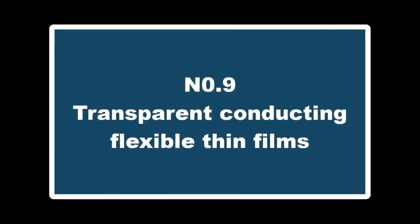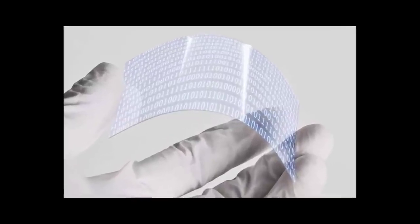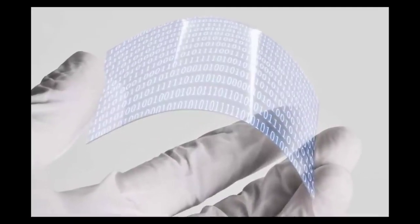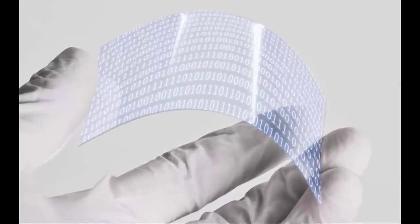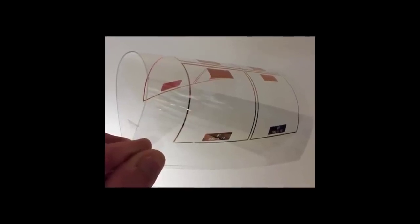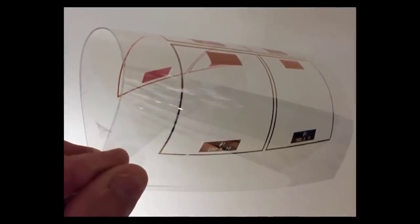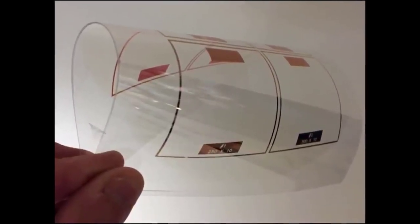Number 9. Transparent conducting flexible thin films. From integrated sensors that track our every move, to AI-driven personal assistants and SLR quality cameras, it's hard to imagine where smartphone manufacturers will go next. Facebook's Oculus team is betting that our addictive little devices will morph into portals for augmented reality, while Samsung's Iris scanner takes cybersecurity far beyond the now ubiquitous fingerprint scan. Well, how about being able to roll up your phone to tuck away in your pocket? Some smartphone manufacturers have already started developing flexible devices, but their current iterations are clunky and more novel than necessary.